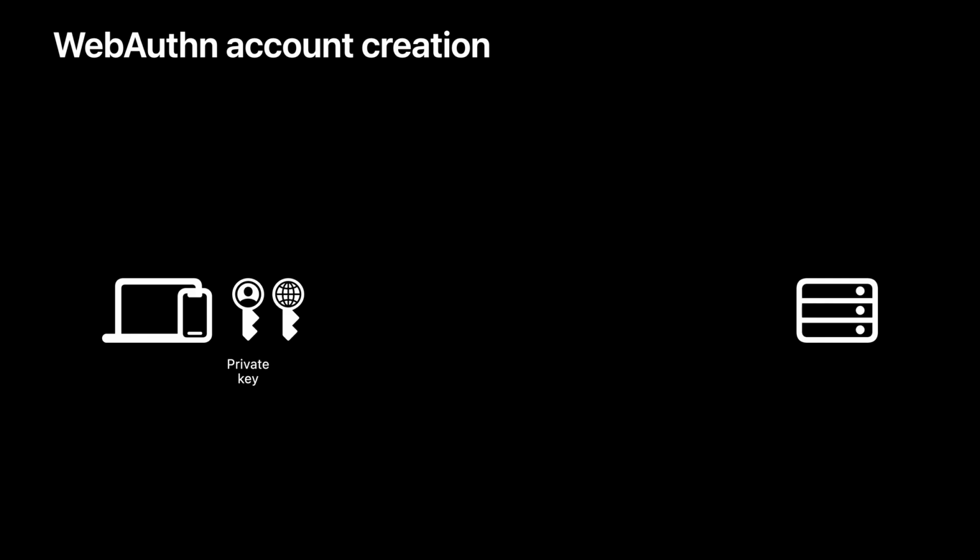When you create an account, your device generates these two associated keys. It then shares the public key with the server. Now, the server has a copy of the public key, which does not have the same protection requirements as a password because it's public information. The private key stays on your device, and only that device is responsible for protecting it.